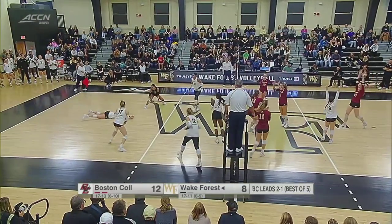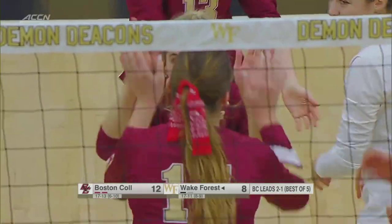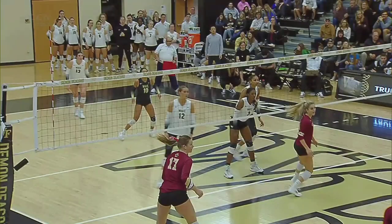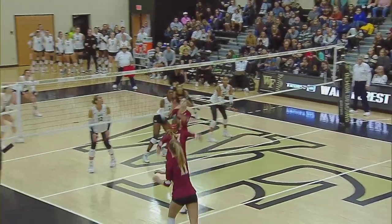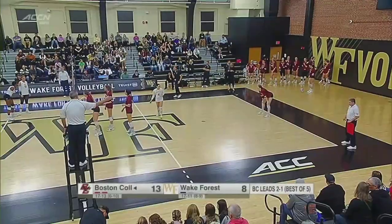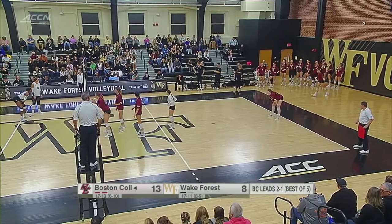Long pass, but a good one. Wow. Up and down. Roach with the kill for Boston College. And you'll notice for Wake Forest, Olivia Murphy. Oh, excuse me. Wow, look at that swing. Olivia Fish sneaking in there, not really able to put up any sort of hands on that block.